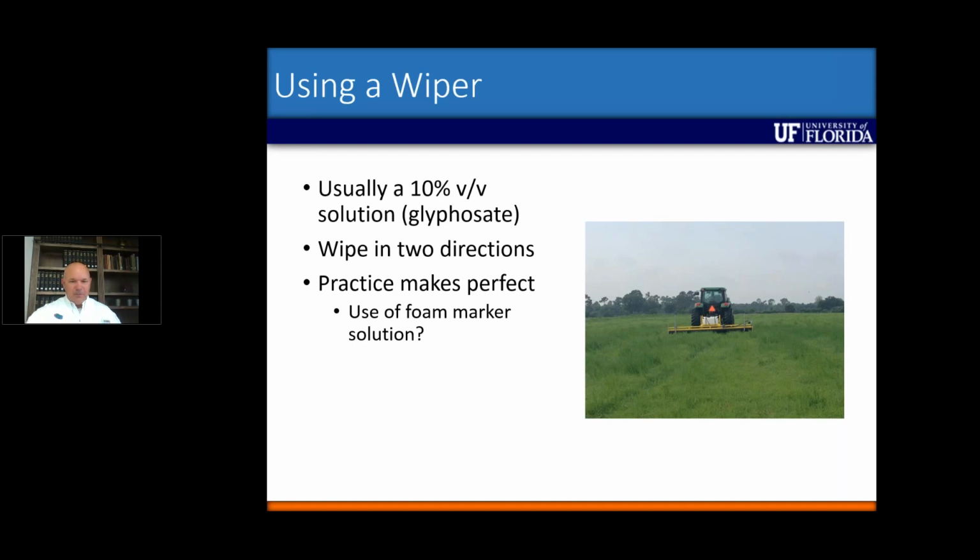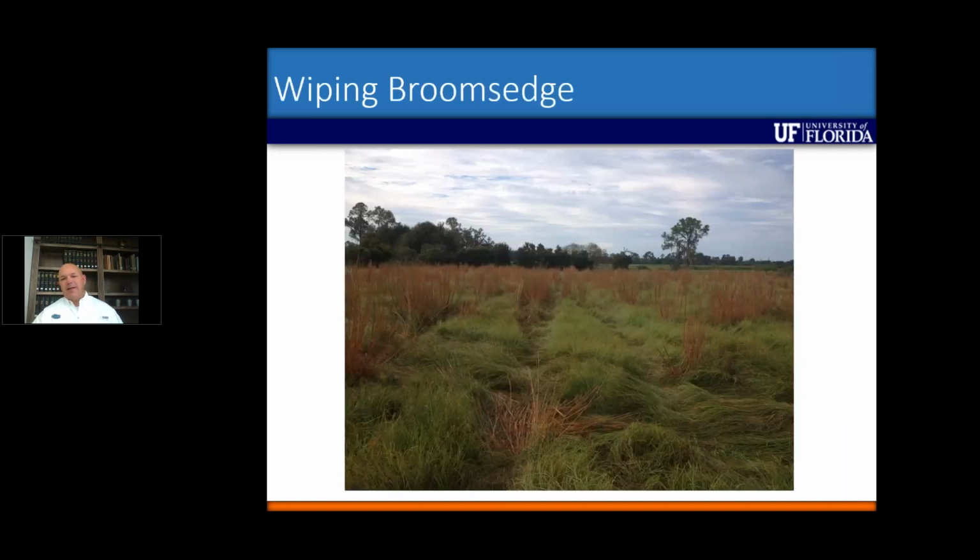But we did do this in late August, early September in 2014, and this is a picture about 2 weeks after these plants were wiped. So you can see they're turning yellow, brown.